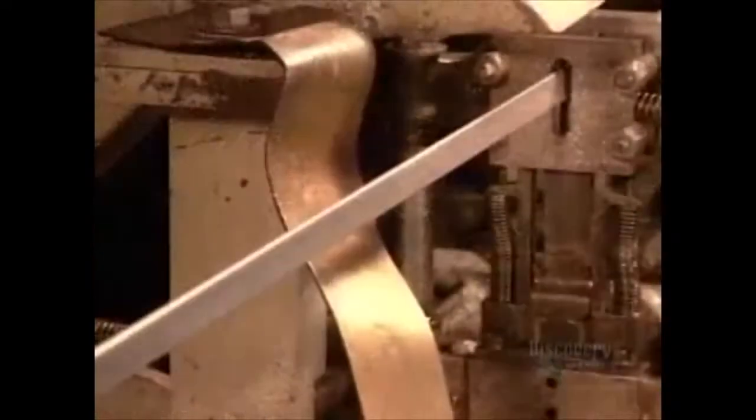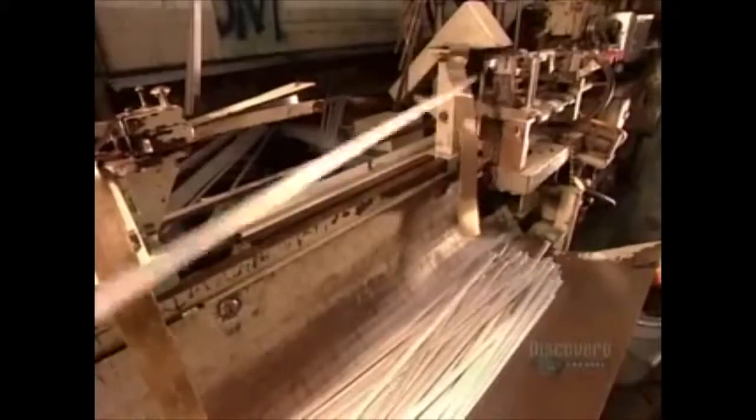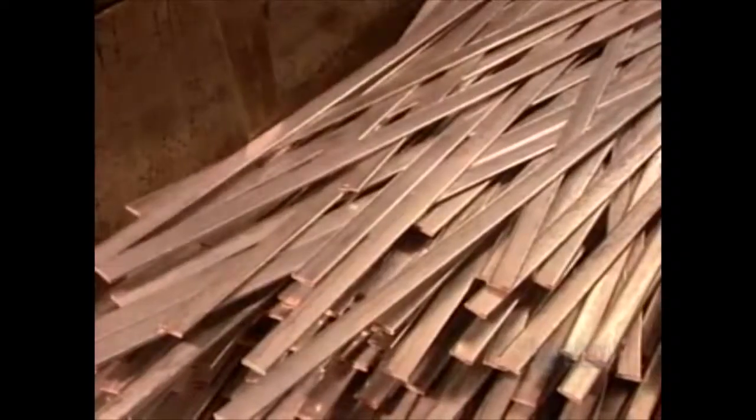As the tube passes through, cold water hardens the lead coating. A cutter then chops the tubing into pieces, the length of which varies according to the model of radiator.